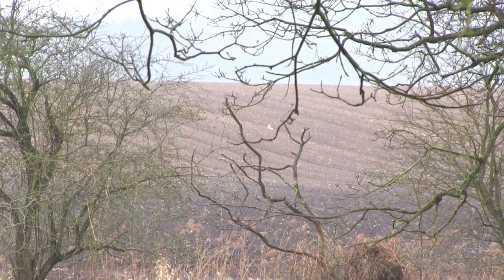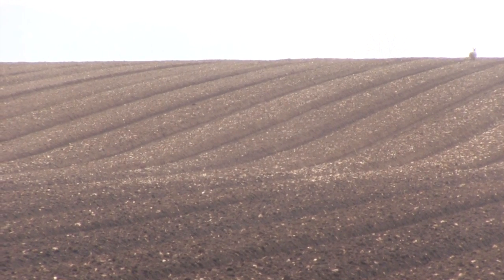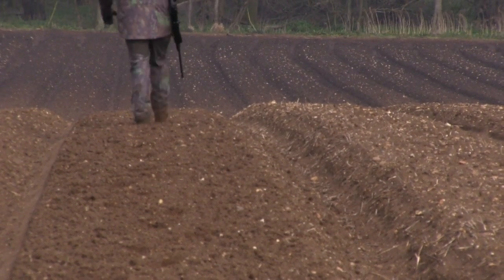There are several deer lying out in a freshly drilled field right by our current location. We can't resist a quick recce. There's no doubt about it, this is a promising location. We head out into the middle of the field and immediately we spot a buck that looks like an ideal taker.